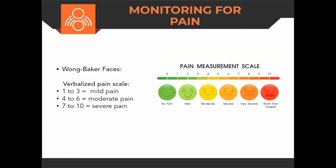Another way you can bring it up is using the Wong-Baker faces. By far my most favorite practical application in all of healthcare. It's a pain measurement scale. All you have to do is show the person the faces, and they're usually able to point to the face that most applies to their feelings.